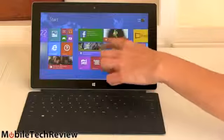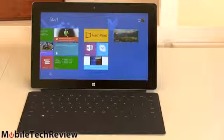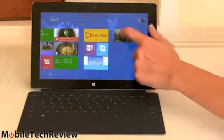You get all the Metro or Live Tile applications here, of which there are now about 100,000. A year ago when we reviewed the first Surface, the Surface RT, there were, gosh, hundreds. That was it. So things have improved a lot, though some of the staples aren't here. Instagram, not here. That's one of the biggies that people complain about, but it's coming to Windows Phone in the coming weeks, so hopefully we'll see it maybe even on this product.